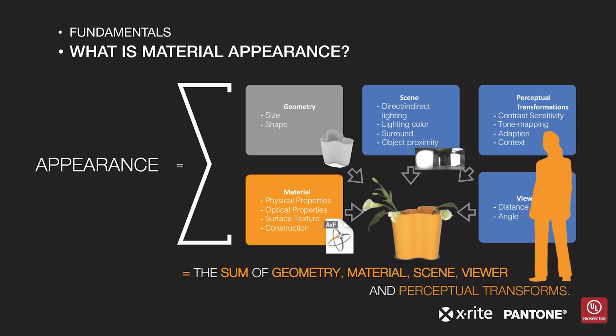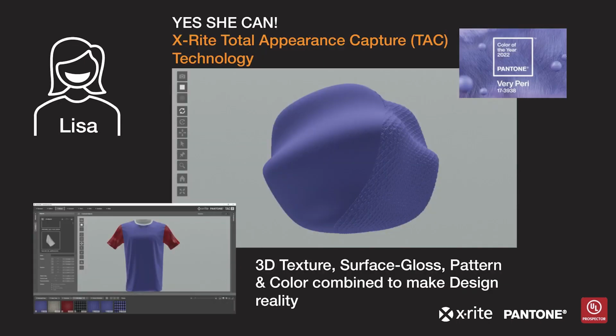What we are trying to do with total appearance capture is to actually create the digital material, and we put that into what we call the appearance exchange format, AXF. Now Lisa can do, of course, get this, right? With an AXF file, she can combine color with 3D texture, with surface gloss, with pattern, and actually create designs in rendering applications which are matching the physical truth of a material. So that is basically going beyond color.